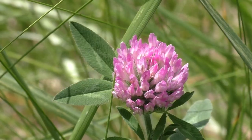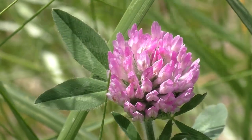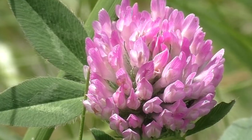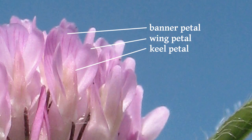As for identifying clovers, you're looking for small plants with pea-like flowers arranged in heads and trifoliate leaves. Trifoliate means that a leaf has 3 leaflets, and pea-like means that a flower has banner, wing, and keel petals typical of the pea family.